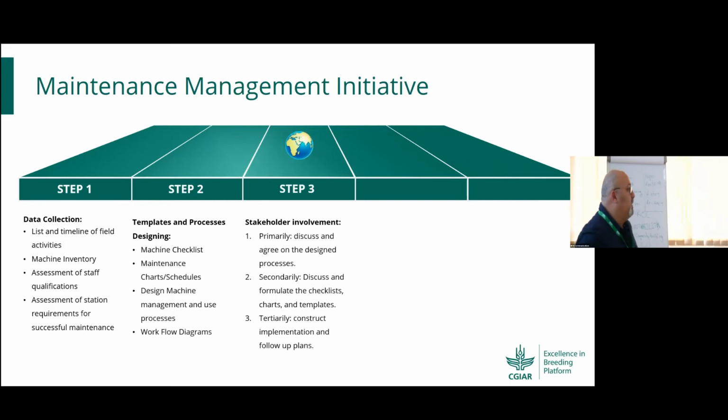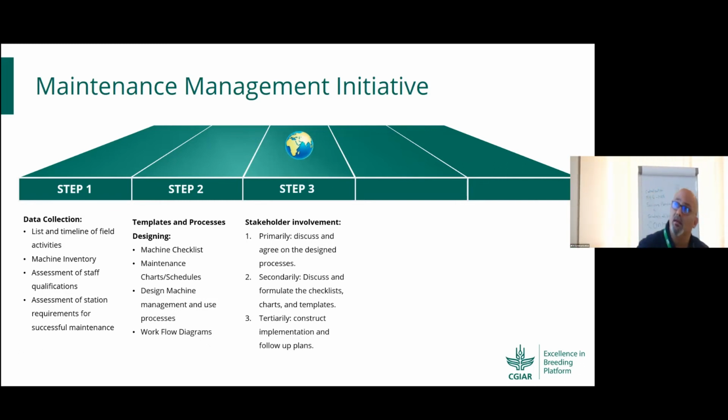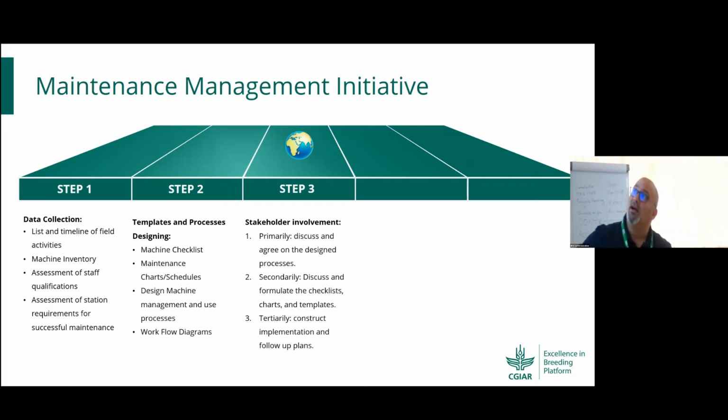Step 3 would be stakeholder involvement. Once we have designed, collected the data and designed all of this, we go into stakeholder involvement and discuss and agree across the different stakeholders.